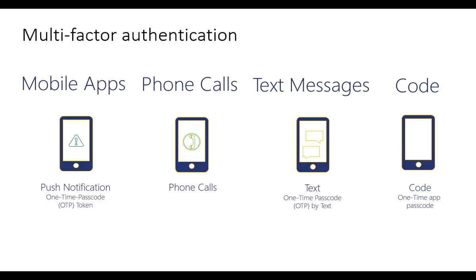Now, of course, one of the best ways to prevent users being phished or having their credentials stolen, even if they do give them up, which they tend to do, is to implement multi-factor authentication. Multi-factor authentication basically means the user logs in, they then receive a second code, whether it's from a mobile phone, a phone call, or a text message, or they type in a code from an app on their device, and that allows them to log in.